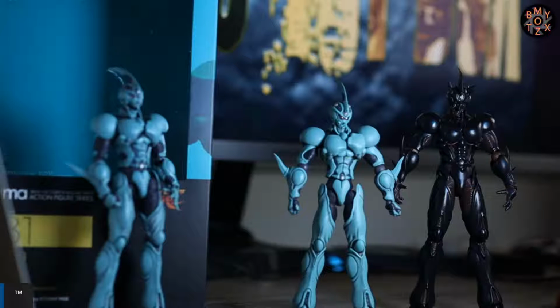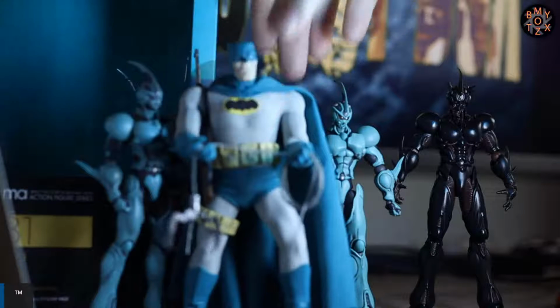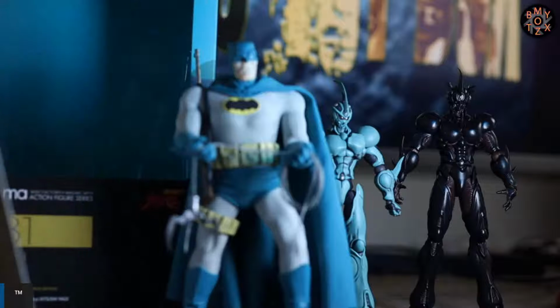When you put him up against other figures that are 1/12 or whatever, they're actually a little smaller. I boxed myself in away from my Mezco figure. But, oh wait, no, I got a Mezco figure. Hold on. So there you go. Hold on. They're not on the same plane of existence here. Give me a moment. I apologize. I wasn't quite prepared.